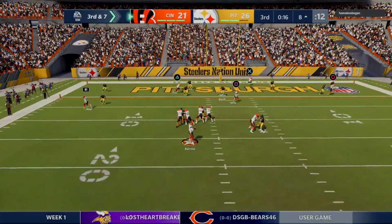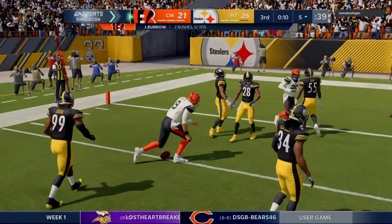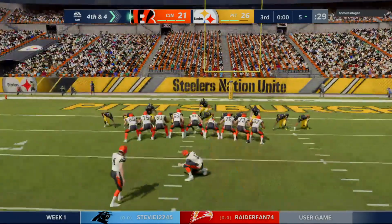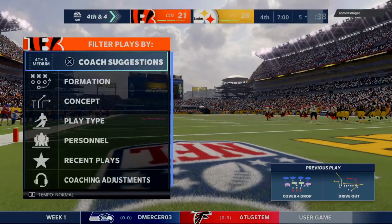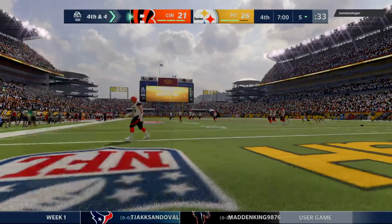Out of the gun, it's Burrow. Dancing to his left. He can run for it, and he will. And he'll be brought down this time at the 5-yard line. The decision to tuck and run gets him 3, but that's not enough. Now it's 4th. We are through 3 quarters here on NFL Kickoff Weekend. You're watching the NFL on EA Sports.